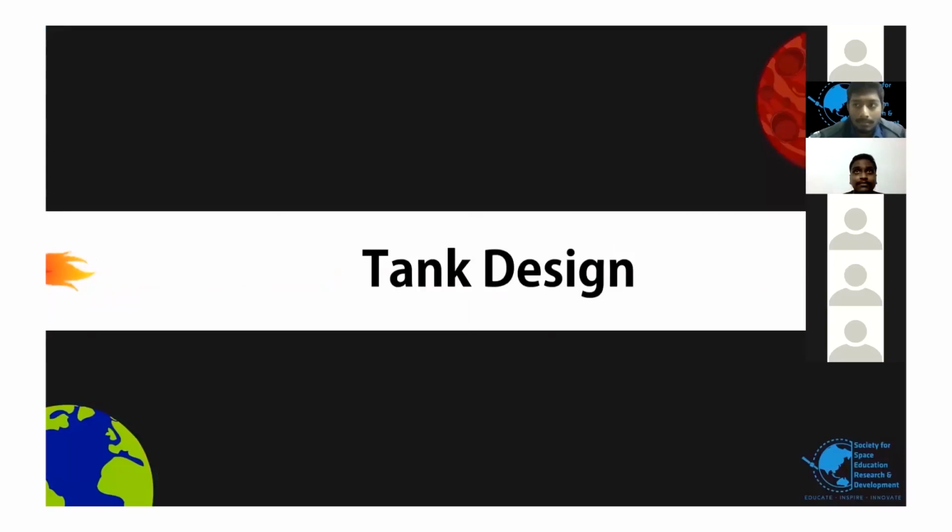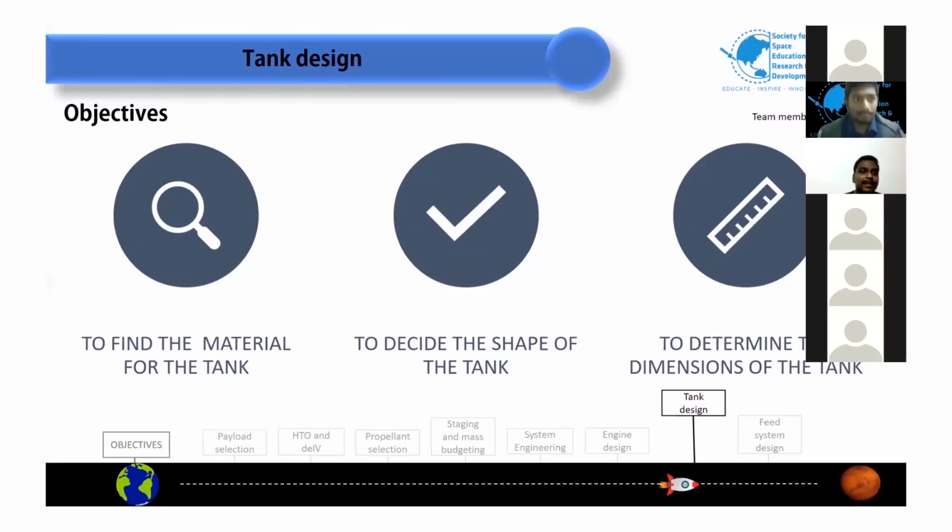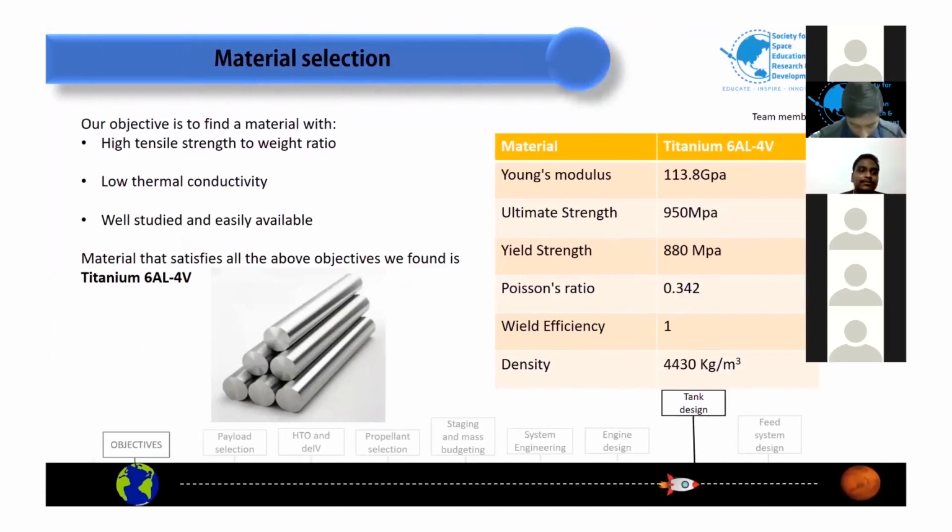Thank you, Mayuri. I am Dilip from Tank Design. In designing a tank, we had three major outputs: finding a material for the tank, deciding the shape of the tank, and its dimensions. For material selection, there are three major properties we need to concentrate on. The material should have a high tensile strength to weight ratio, low thermal conductivity, and should be well studied, with all the properties available and easy to obtain. We considered different composite materials, but the third point is missing in them. So we went with the old-fashioned way, and we selected titanium 6Al4V as the material for our tank. All the properties of the alloy are given in the table.